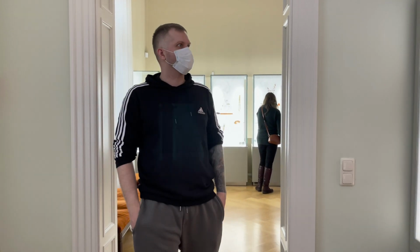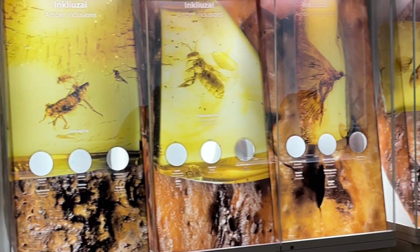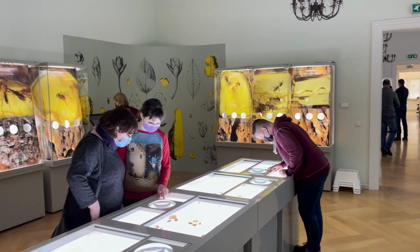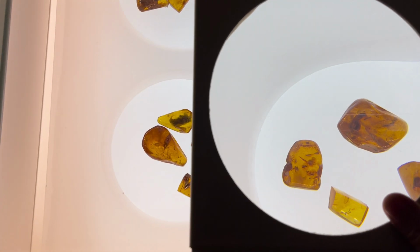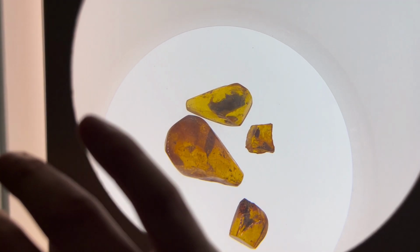Finally, I came to the section of the museum which I was the most excited about, the room full of inclusions. And I have to admit that the displays are awesome, neatly segregated by the families of the insects, and each stand had a magnifying glass so the visitors could inspect every piece in good detail.